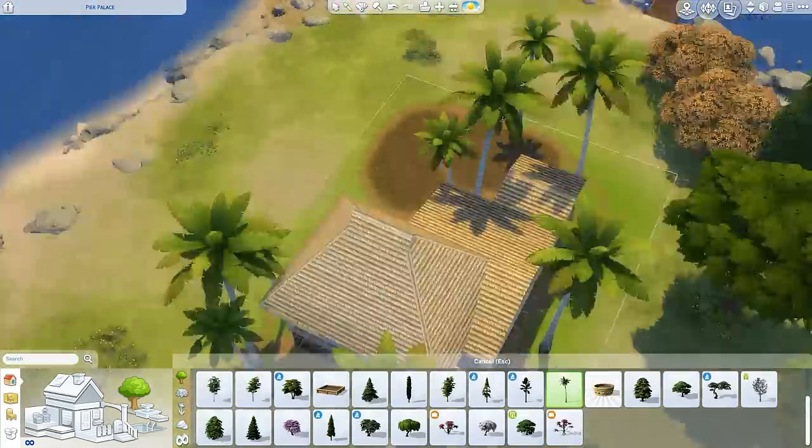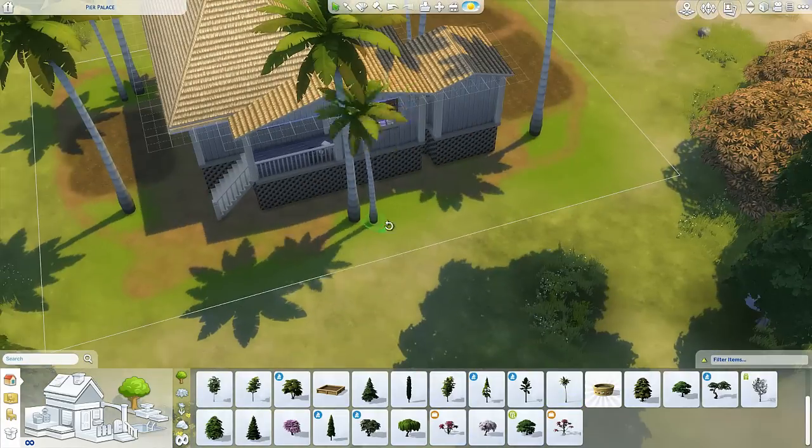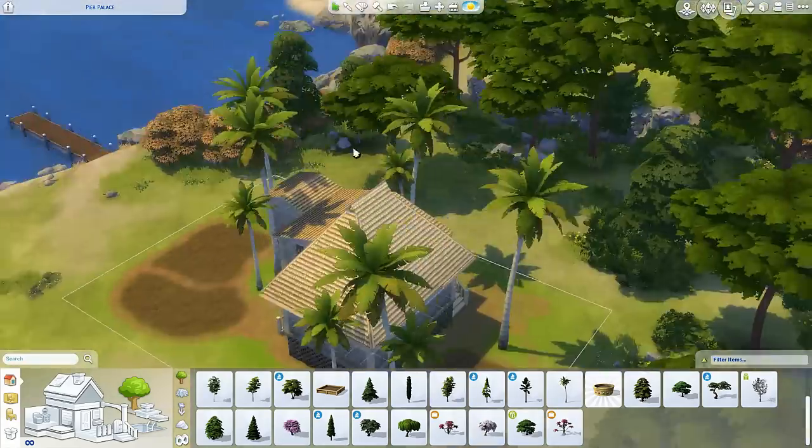And yeah, let's see here. I'm just placing in some nice little palm trees and making sure that they look natural.